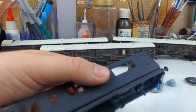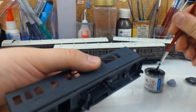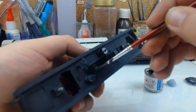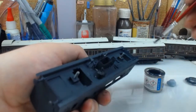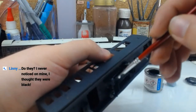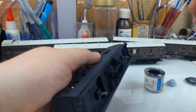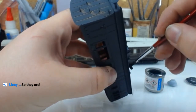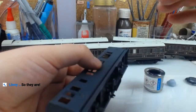Again, on the preserved Saloon, sole bar sides are lake. Yep, that's what I thought. I was going by these, which also have the sole bars in lake. So I was hoping that was the case. So thank you for confirming. I never noticed on mine, I thought they were black. Yeah, they are lake on there. I checked earlier. I'll be honest, I hadn't checked until I looked for the sake of doing this.